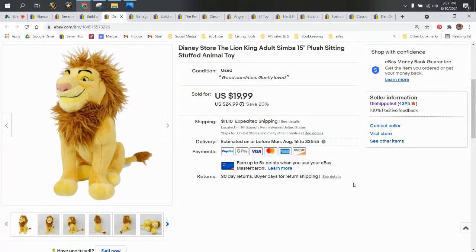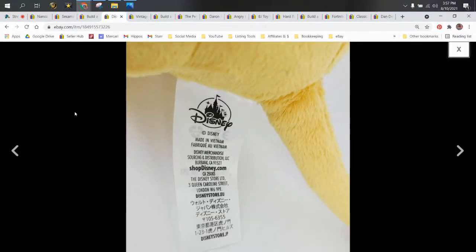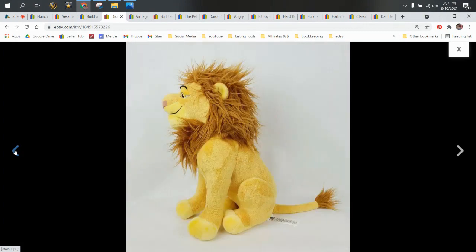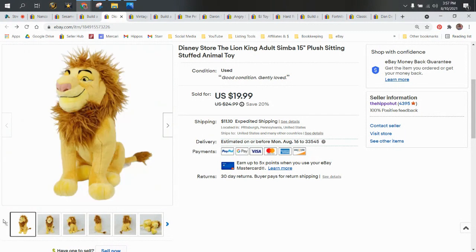Next up, we have a Lion King adult Simba from the Disney store. I tell you guys this a lot, but the Disney plush from Disney store in the Disney parks is going to do a lot better than like the Hasbro Disney's. Certain characters do better than others. Adult Simba is not as oversaturated, a little bit harder to find, not as many people racing to the bottom on him. So I was able to get $19.99 for him. And they did pay shipping in addition to that. So they paid for priority shipping and $20 for the plush. He shipped in a priority box.